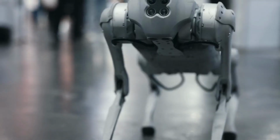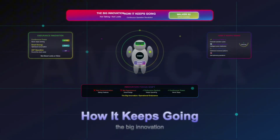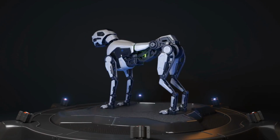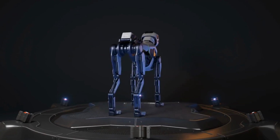UBTech just stepped way ahead of the curve with their latest robot, the Walker S2. Now, the big innovation here isn't how it talks or how it looks. It's how it keeps going. This is the first humanoid robot that swaps its own battery without any human help. No cables, no charging ports, no downtime.